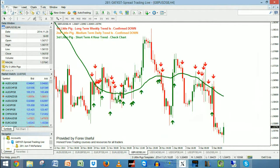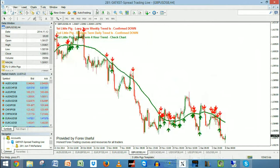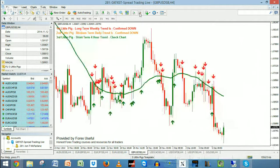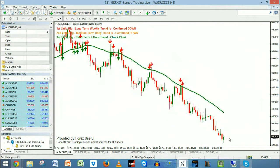Cable, very choppy, and again taking small losses here. We never know when this move's going to come, something like this, and we make up for all of these small losses. So the rule is, just keep taking those entries and plugging away here. Don't let these small losses get you down. We never know when something like this is going to happen on Aussie dollar, for example. So this is a 10% trade here for 1% risk.